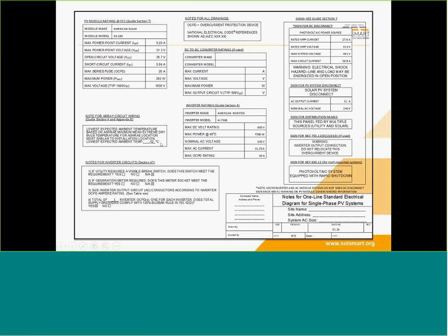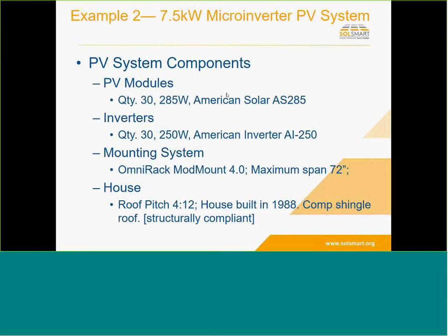This is showing minus 12 degrees C. Obviously, this particular example was designed for a different climate. We'd see something like minus 23 if we were in Minneapolis area. Minus 20, I should say. Sorry, minus 20 in the Minneapolis area, and colder if we were in higher latitudes. All right, 7.5 kilowatt microinverter system.